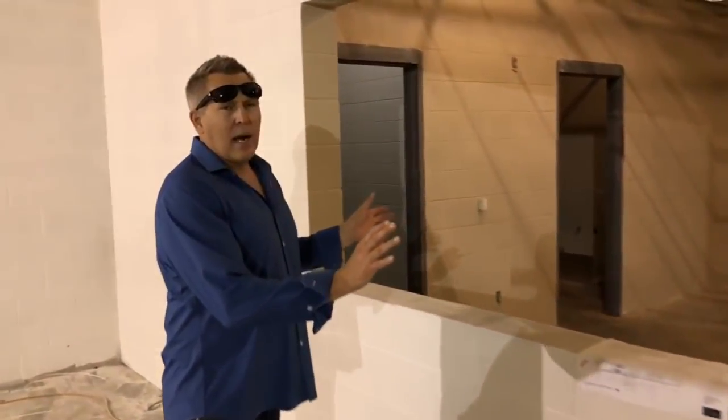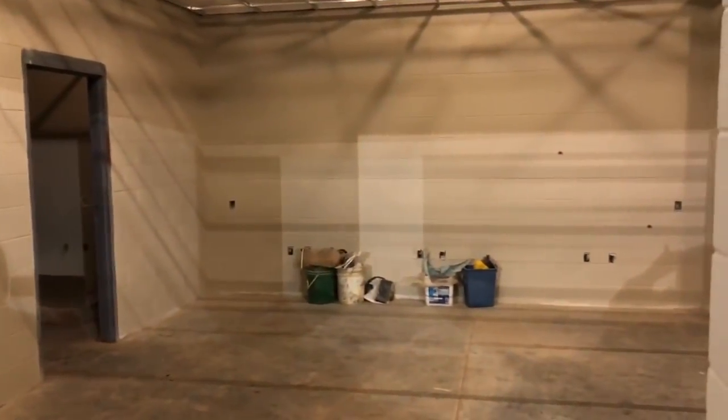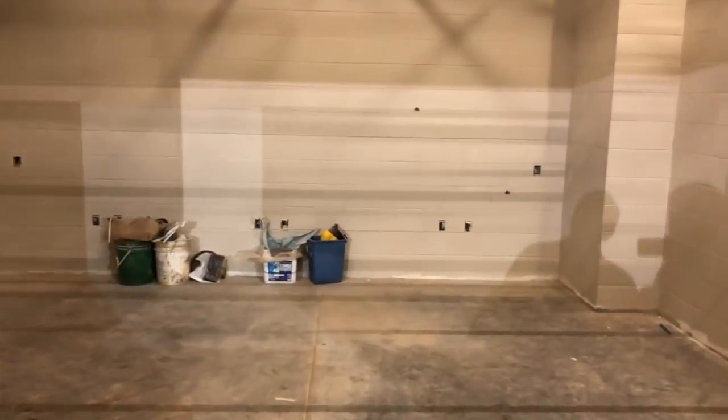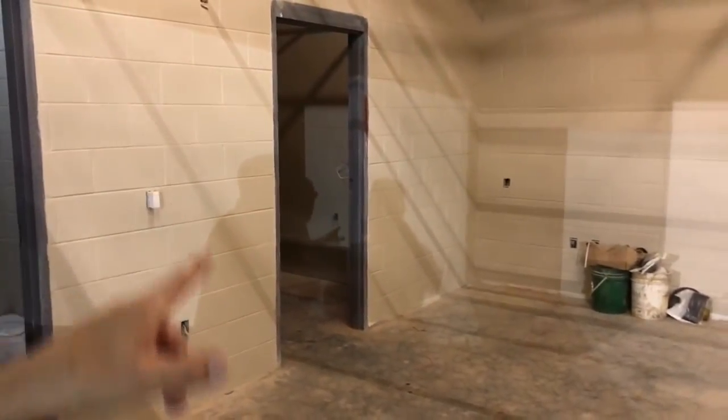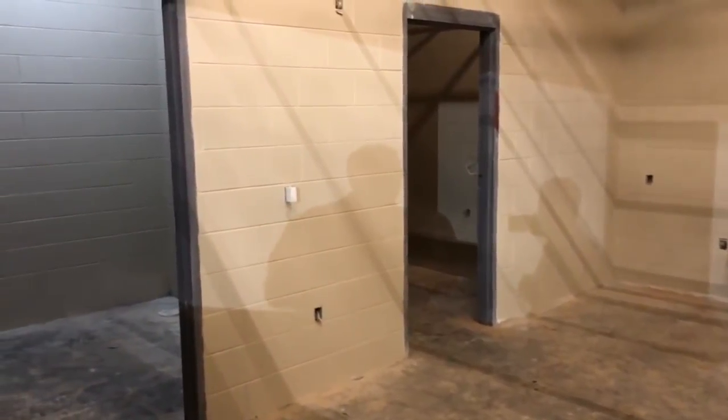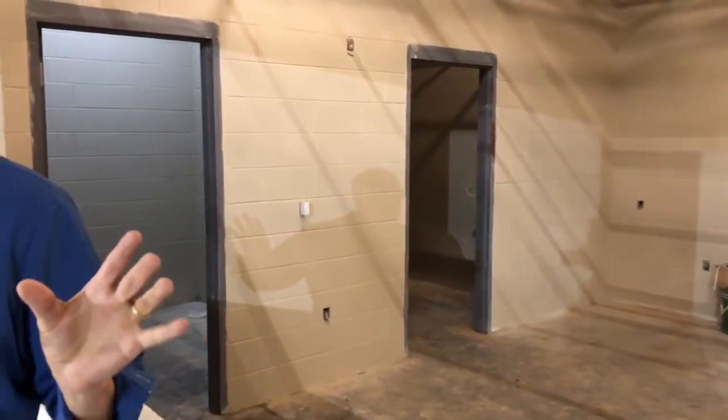This will basically be an area where the coaches can meet and discuss and plan. They can meet with kids or game plan. Kind of the coaches area, an office for our head coach, for Coach Baldwin. And again, probably in the next month, we'll see lockers in here.